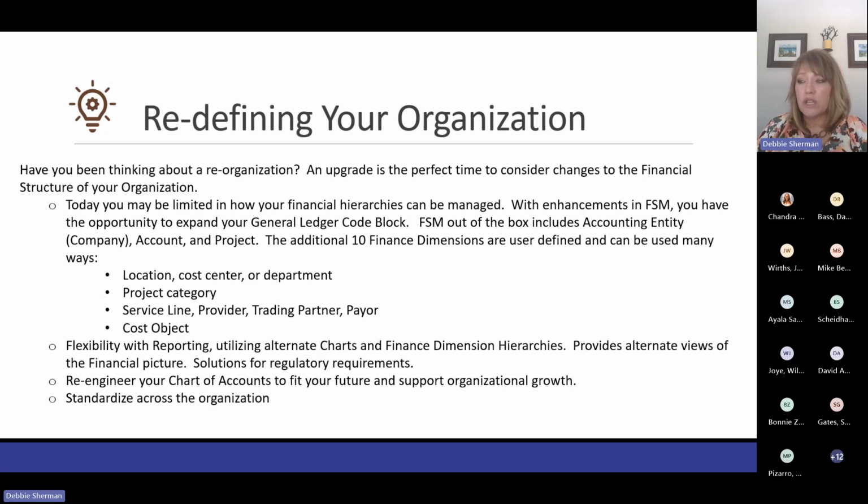This is also a good time to re-engineer your chart of accounts. Are you using sub-accounts today? Is that something you want to move forward with? Is it really the most effective way to identify expenses, especially given you have additional dimensions or pieces of your GL distribution string that can be added?